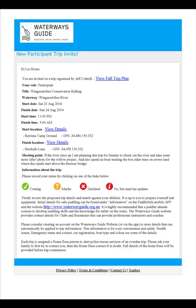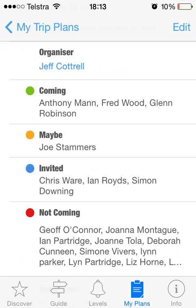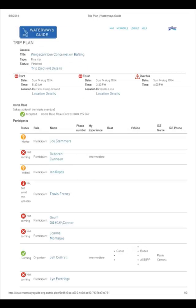This will go and update the plan on the Waterways Guide, which will then update the trip plan on your iPhone. As the participants and the home-based person respond to the invites, you, the home-based person and the participants will be able to see who has accepted, declined and may be going on the trip. You'll be able to see this on the Paddlesafe app and also on the Waterways Guide.